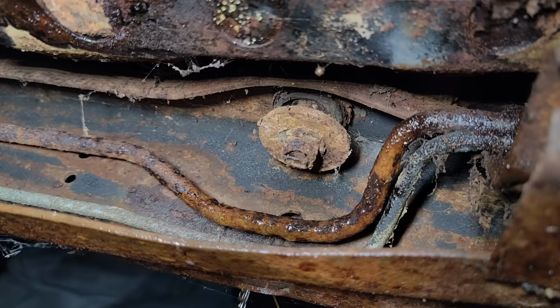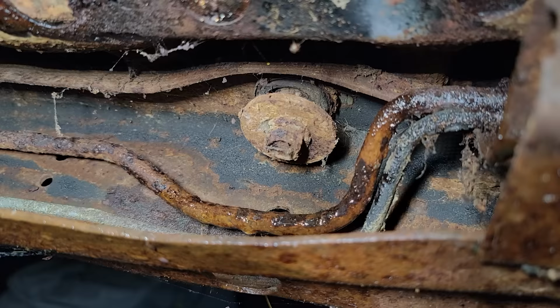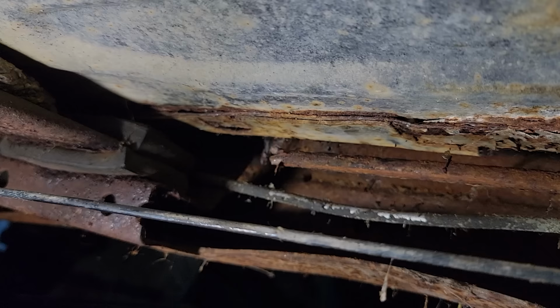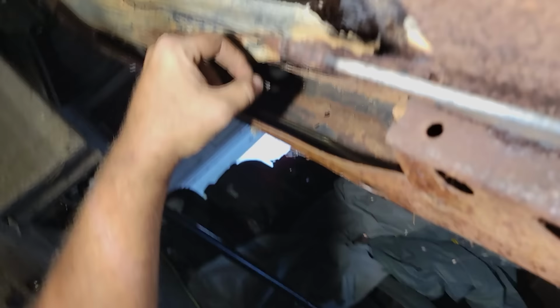Well, here's the issue. I can't believe it, but I guess I got to. I'm looking right at it. The body mount is just gone. There's a little bit left, but that needs replaced. Oh, and also, there's a leak there. Fourteen hours later, ain't got the right tools, fellas. This armpit is full of fuel.